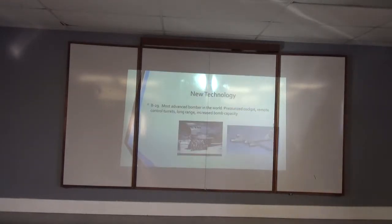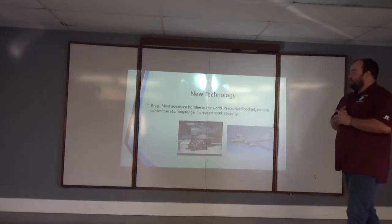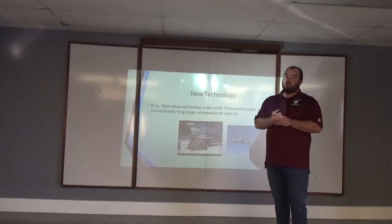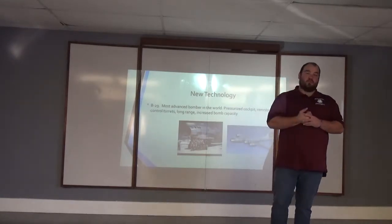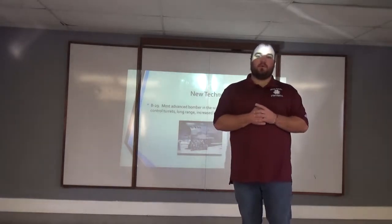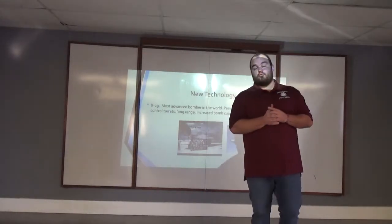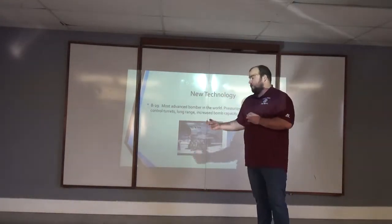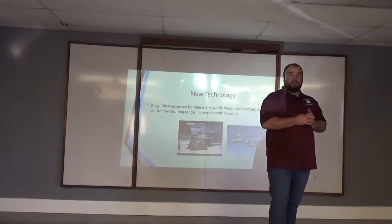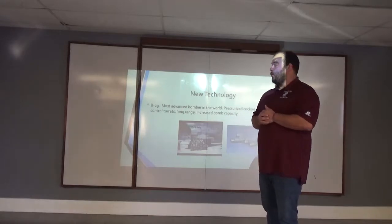This was possible through new technology such as the B-29, which is the most advanced bomber in the United States arsenal. It was pressurized, which meant it was temperature controlled inside, and crews didn't have to wear bulky masks and jackets to keep warm. It also had a longer range and a higher bomb capacity, so it could be a more effective bomber over the target.